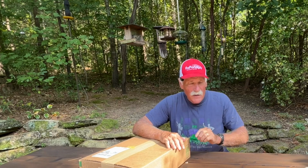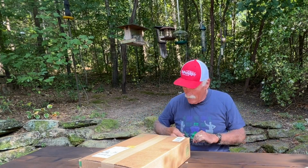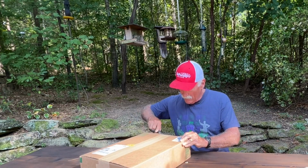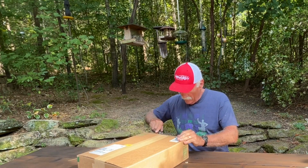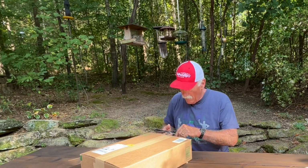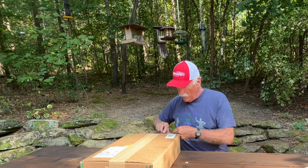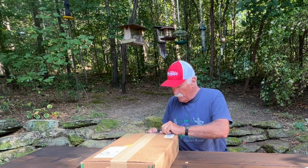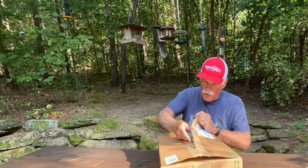The other day, that Headak package came, and you saw what was in there. Well, another one came just a few minutes ago. Now, it's late afternoon. That sun is getting low in the sky, so it's going to probably pop here in a minute. But I can't wait to open this. If this is anything like the quality of that bird bath and other hummingbird feeder, I can't wait to see it. I tell you what, they use some good packing.